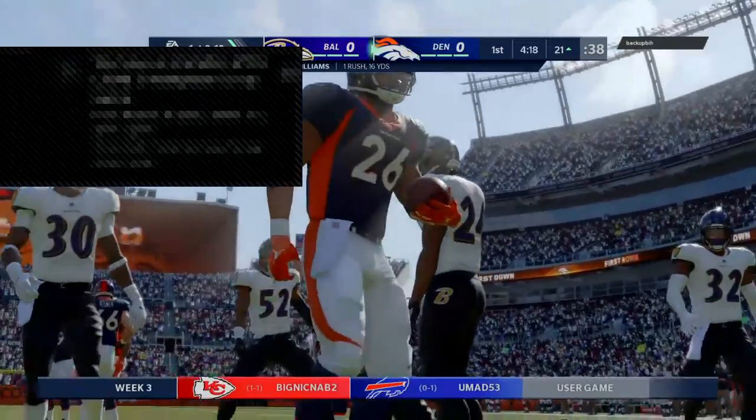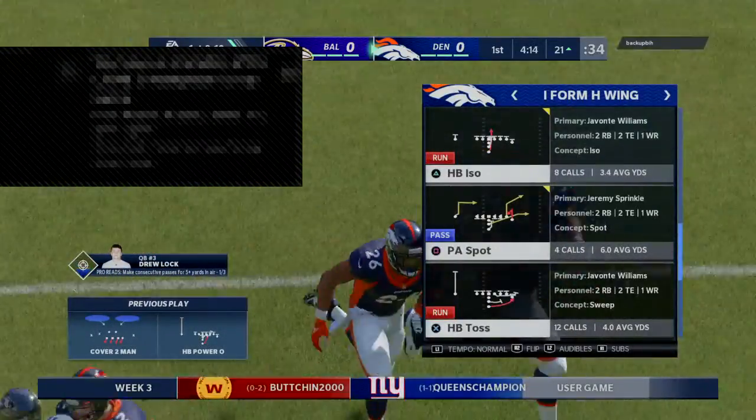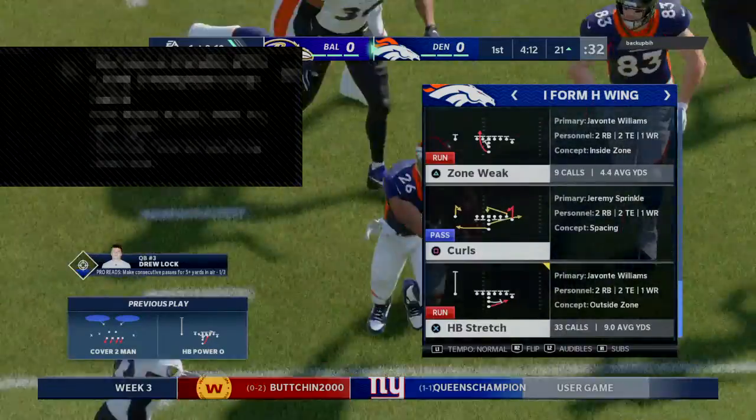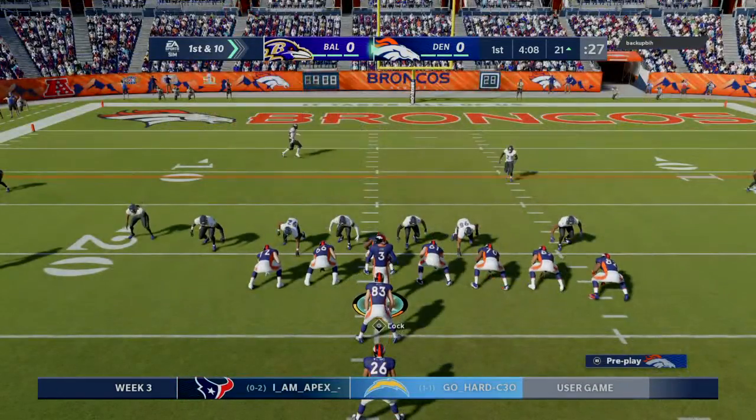Yeah, you're exactly right. What's really difficult when trying to defend him is that if you want to press him so that you get him on the ground quickly after the catch, a lot of times he'll just run past you at the initial point of contact, and he'll go deep.